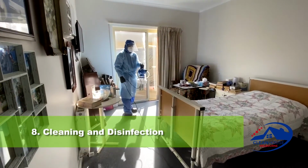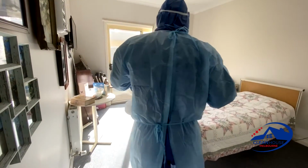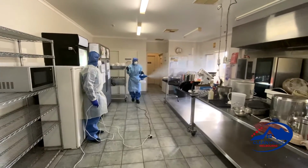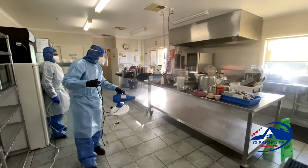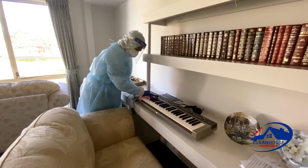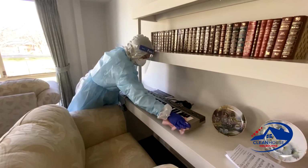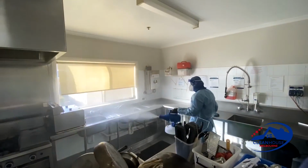8. Cleaning and disinfection. COVID cleaning and disinfection are required and recommended for every home or public place like aged care, schools, offices to kill any possible virus that may be growing on every surface of the building or facility. Cleaning involves getting rid of dirt, germs, and impurities from surfaces. Cleaning alone cannot eliminate germs, but removing them reduces their number, as well as the risk of them spreading.